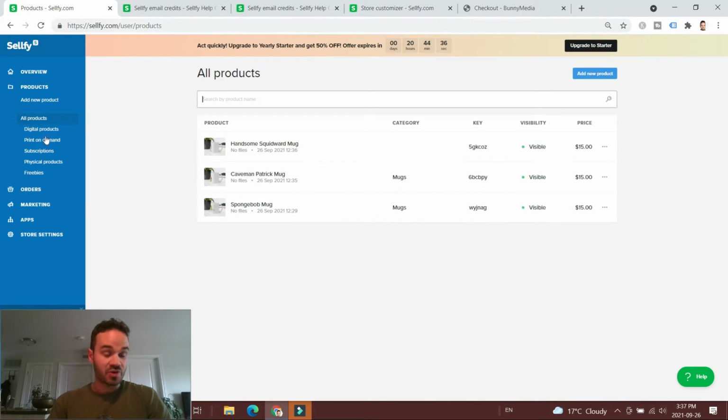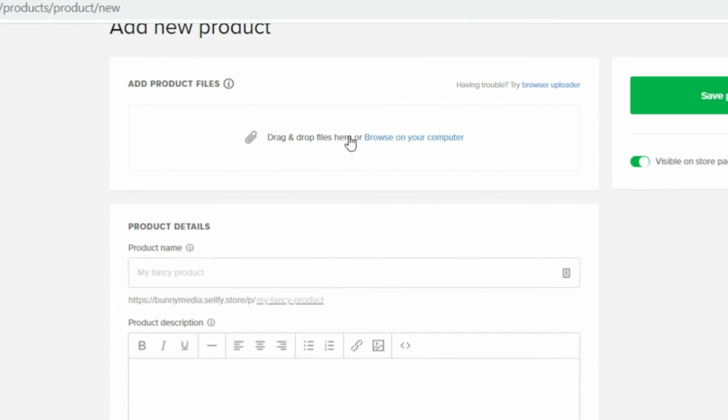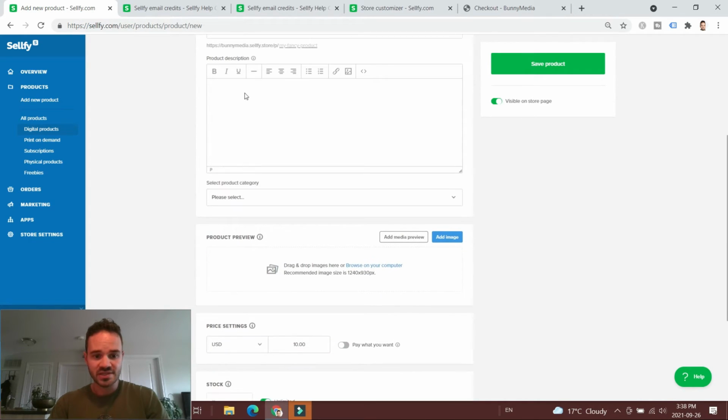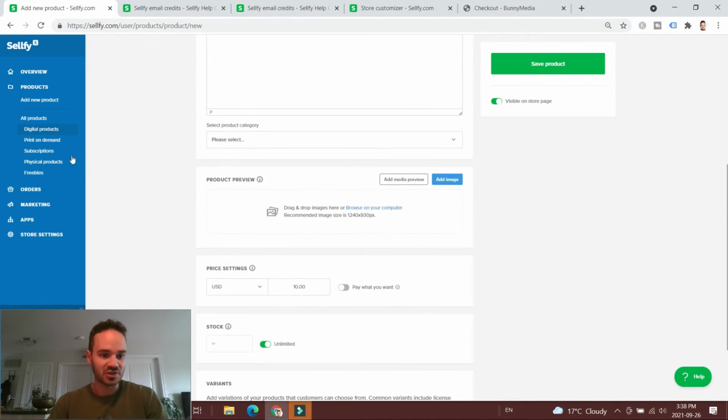I know I just made a bunch of print-on-demand products, but just quickly, I want to show you that you can actually make a bunch of different kinds of products for your Sellfy store, which is cool. So for example, you have digital products where you just upload a file that you sell. So if you're selling an ebook or some kind of book or course, that would be a very nice thing to do. So you can just hit add new product. Again, you upload the file, maybe it's a PDF, maybe it's some other kind of file, and you can write some basic information about it, set your pricing, unlimited stock, I would assume, because it's digital, so not too bad.